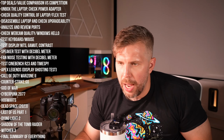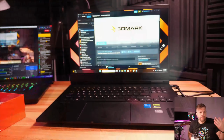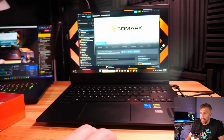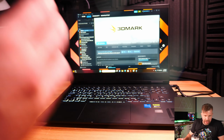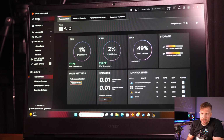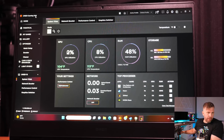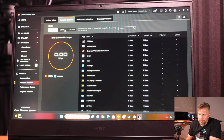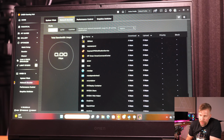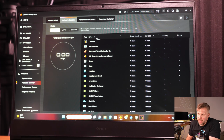So we're going to be using Time Spy as our load to be able to see how loud the fans are, as well as to see our thermals at any of the different fan profile levels. So this is the Omen Gaming Hub. This is HP's software for controlling the laptop. Inside of here, Network Booster. This allows you to prioritize certain applications, if you want the laptop to download certain things faster or prioritize a certain game that you play.